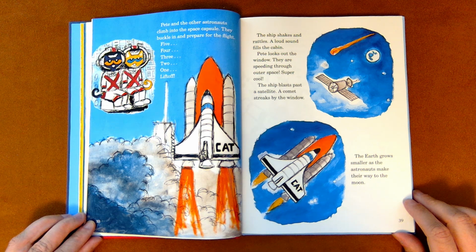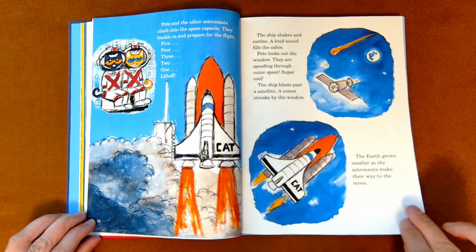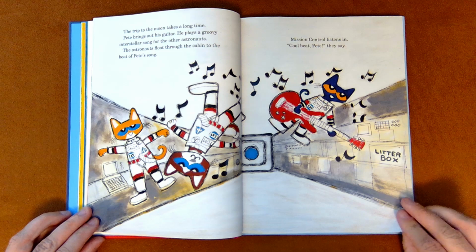The ship blasts past the satellite. A comet streaks below the window. The Earth grows smaller as the astronauts make their way to the moon. The trip to the moon takes a long time.